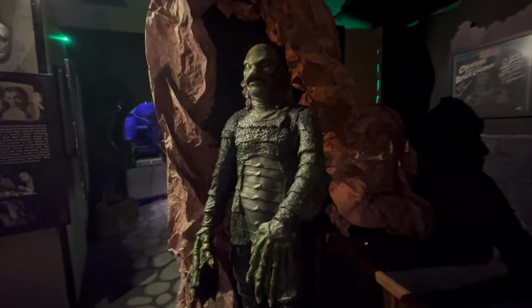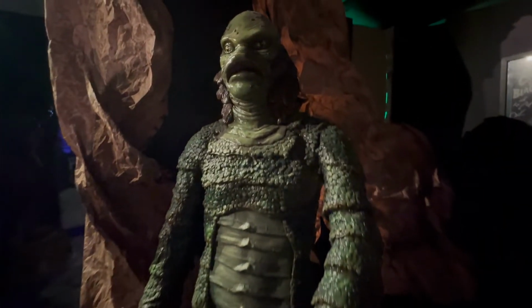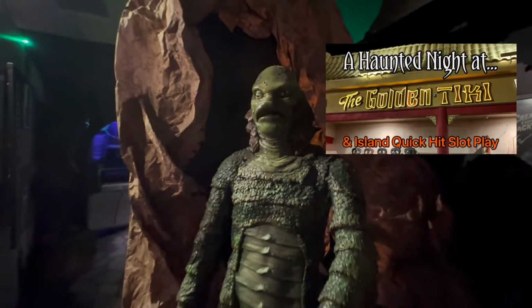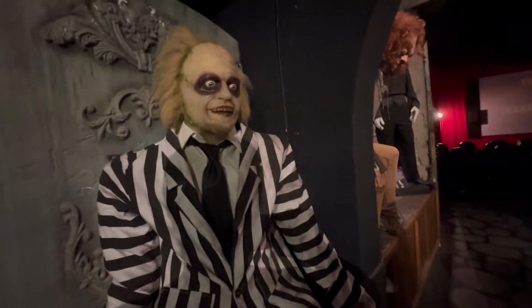You can also see the Creature from the Black Lagoon filmed at the Golden Tiki. The film is on the screens at the Golden Tiki, and if you get a chance, you should watch our Golden Tiki video. It was from last October. It's really good. Don't say his name three times. No thanks.